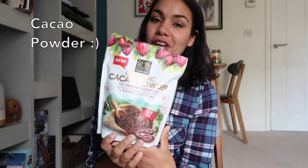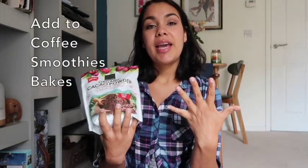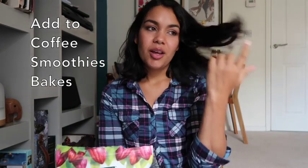One of my favourite things is cacao powder, basically chocolate in its rawest form. I chuck this into hot coffee to make a mocha, to make a peanut butter chocolate smoothie, to make date balls. Literally just blend up nuts, some of this and some dates, and it's great. I'll do a video on that if you want to know how to make chocolate brownies, date balls, anything. I've got 1,000,001 recipes.